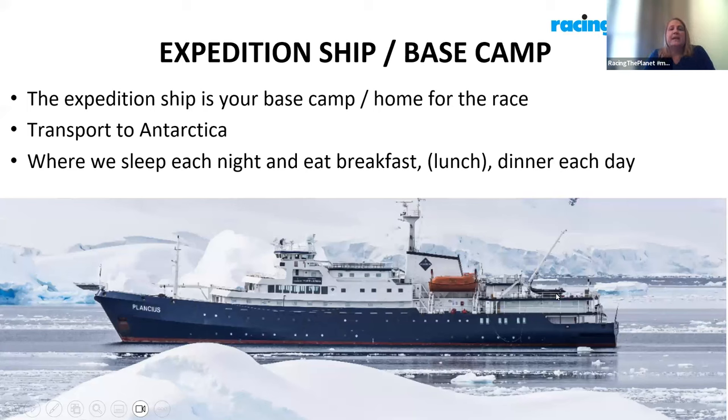Okay, what is the expedition ship? Well, it's also known as the base camp, and this is your home for the week. This is how we get transported to the Antarctic. This serves as our campsite for the week, and it's where we sleep each night. We also eat typically breakfast, lunch, and dinner. However, during the race, many times you will probably have snacks and possibly a meal on shore.